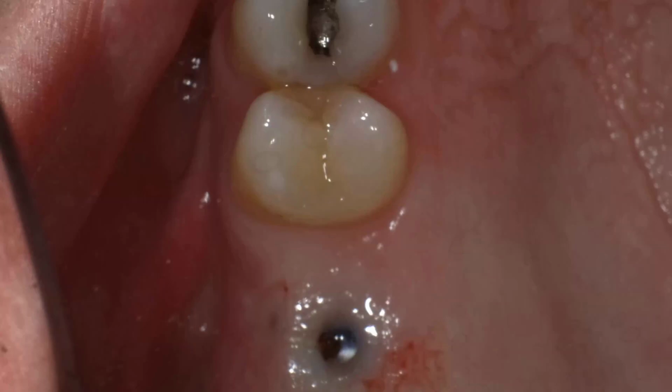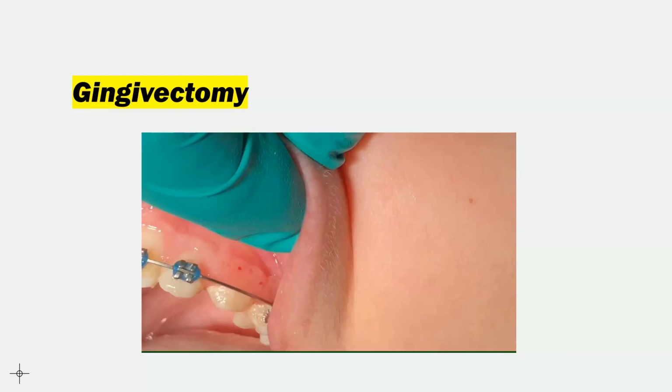Where else do diodes help us? Well, what about uncovering an implant? For sure it helps us there. What about gingivectomies? This was done with the Evo just last week. Let me play this video for you and take you through using the Evo to do this.